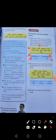Bread, bread is uncountable, we say that. Honey is uncountable. Flower is countable. I have two flowers, for example, or three flowers. Street is countable. We have two streets, three streets, okay? Market is also countable. Food is uncountable. And trader, tajir. We have two traders, three traders. So trader is a countable noun, okay, student?